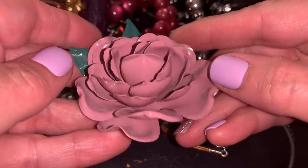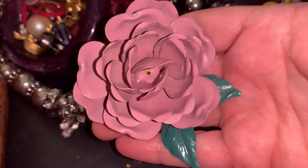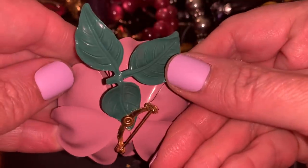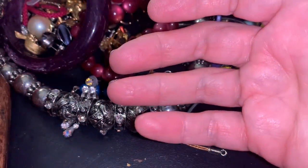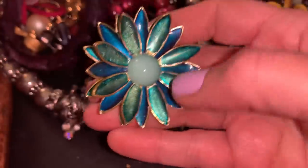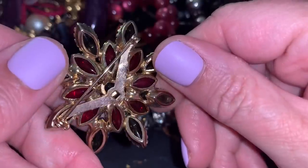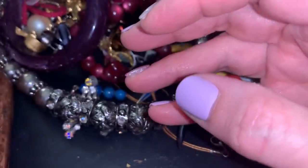This, such a pretty mauve. Remember when mauve was all the rage? This is heavy. You would have to put this on a coat, because it's kind of heavy metal. It's old, but it's in good shape. Look at the paint. How nice. Mauve. Good old mauve. Then we have this one. Enamel. Very pretty. Love the colors. I don't know if you'd consider this a flower, would you? It's almost like a poinsettia. But I like the shape, of course.